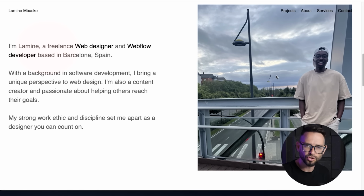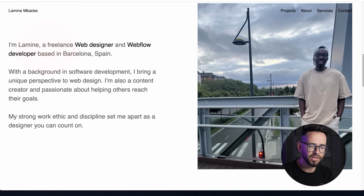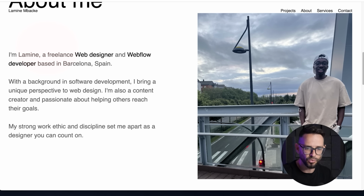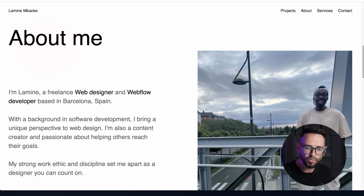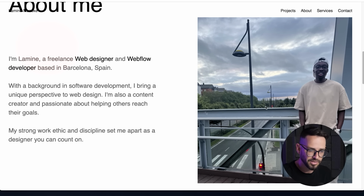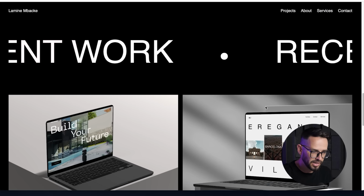I really love it when you show the person if you're a freelancer. This photo right now, I don't think it does you good. It's not in a professional setting. It's just you on a bridge. So I can see your personality, but if I want to hire you, I want to see you in a professional context, something that helps build trust. And so I don't think this image is helping you.